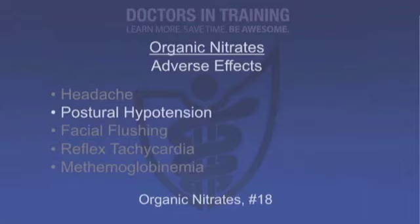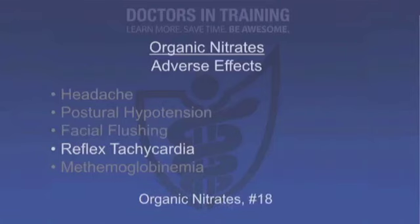Patients will have their blood pool in their lower extremities, and then when they stand up quickly after being supine or sitting for a while, they'll get very lightheaded and dizzy. So watch for postural hypotension. They can get facial flushing. They can get reflex tachycardia. Their blood pressure is dropping, so their heart's going to speed up to compensate for that. And this is especially a problem at higher doses.